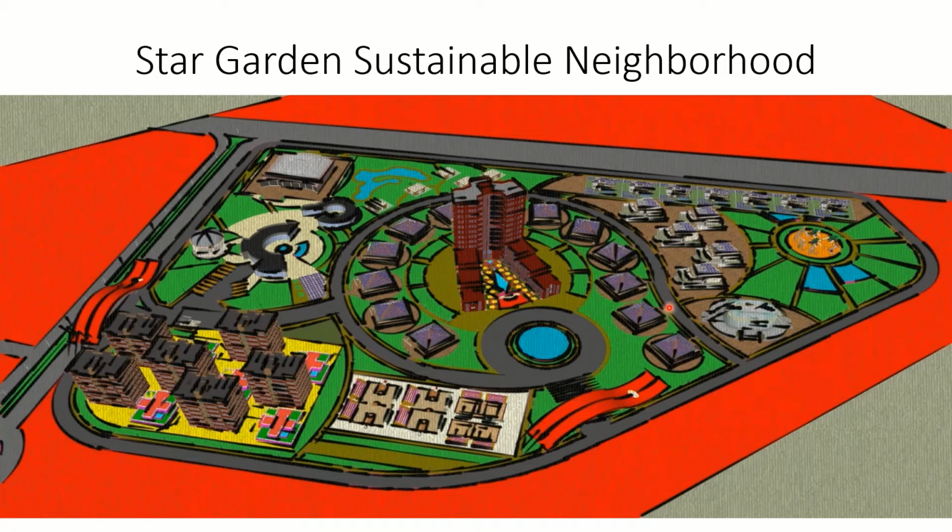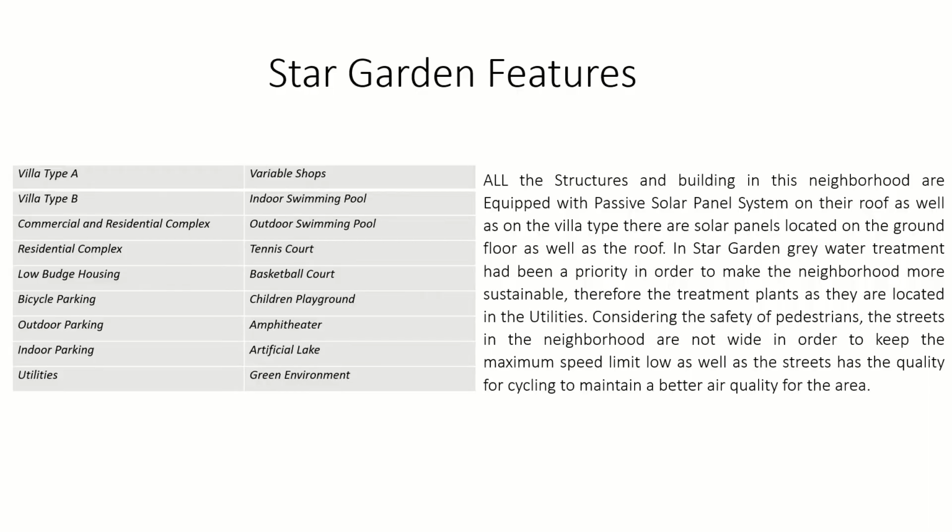The whole project runs on solar power, with every building having solar panels on the roof, and on the villas the solar panels can be on the roof or in the park. Rainwater collection and grey water treatment are all happening here. All the structures and buildings in this neighborhood are equipped with a solar panel system on the roof, as well as on the villa types. As mentioned before, there are solar panels located on the ground as well as on the roof. In the Star Garden, grey water treatment has been a priority in order to make the neighborhood more sustainable. Therefore, treatment plants are located in the facilities.